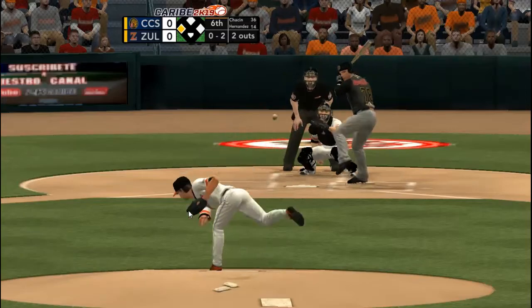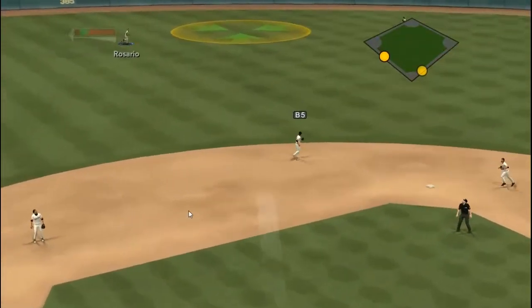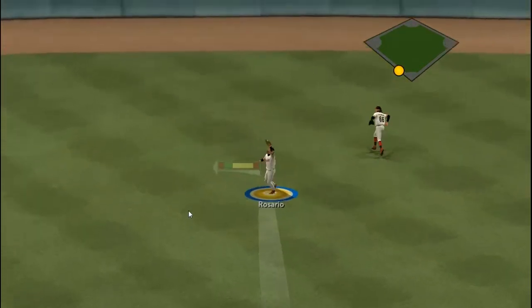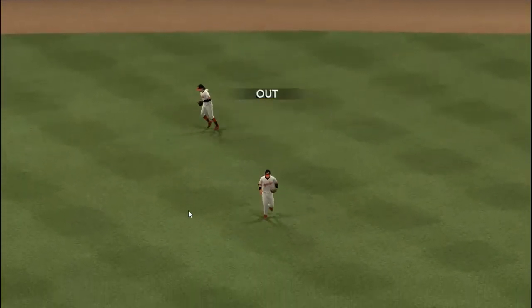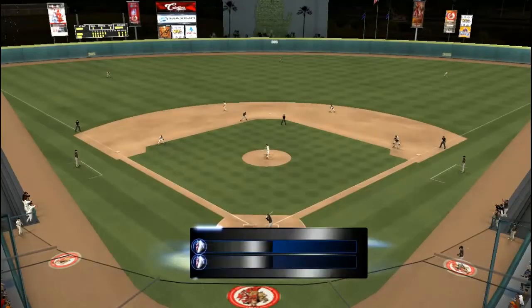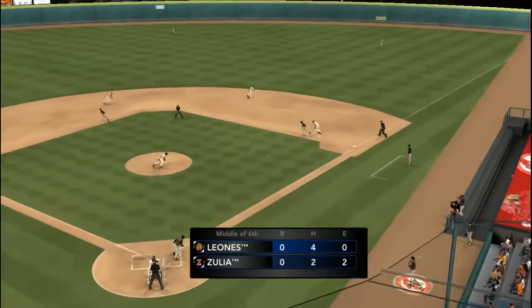Hernandez gets set and delivers. And Gonzalez makes good contact here. That one's grabbed. Side retired. Save your arm. Do it by pitching only 8 times in 1 inning, 3 outs.